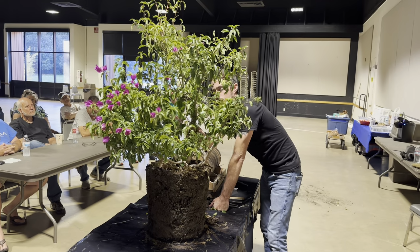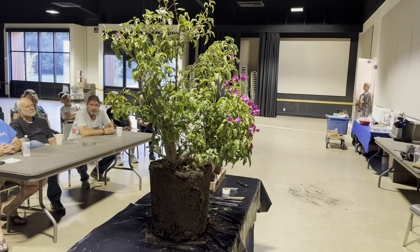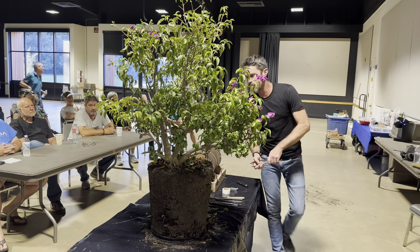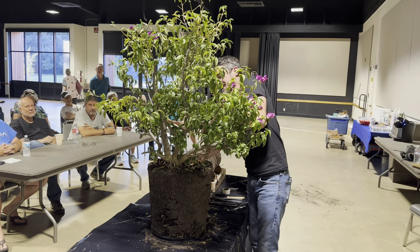I'll pick one of these trunks, and I'll step in front so that you guys can hopefully see what I'm doing. Do you guys still see over here a little bit, or is it better if I'm here? All right, I'll just lean over the table. It's okay. So you can go work and then shut it off.